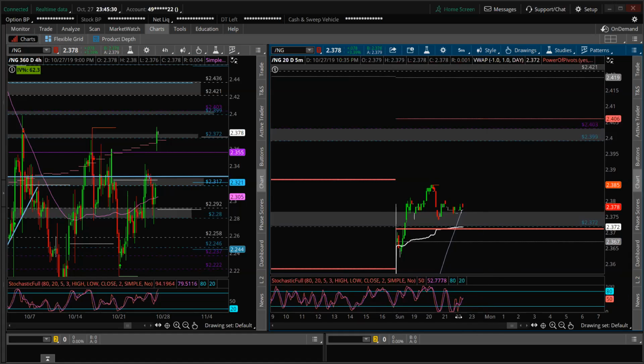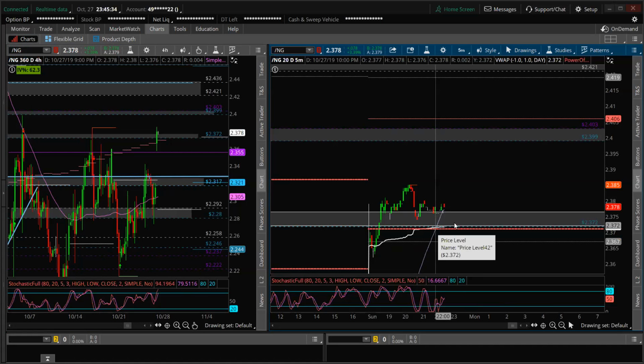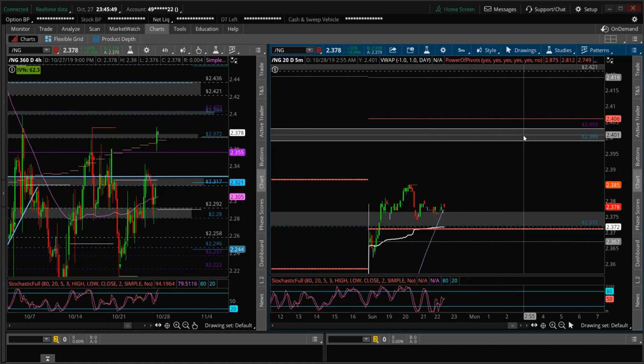Right, so this is the intraday. You guys can see there's a lot of support around here. So many different types of traders can see support on these: VWAP traders, pivot traders, supply and demand traders. So let's see if we can hold this and then push to here, towards here.